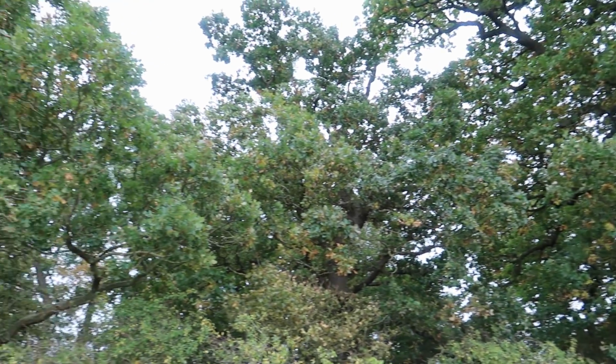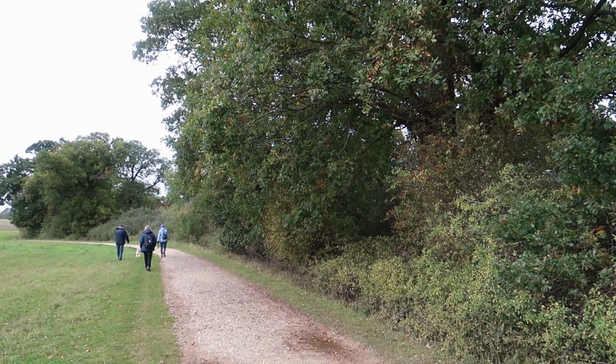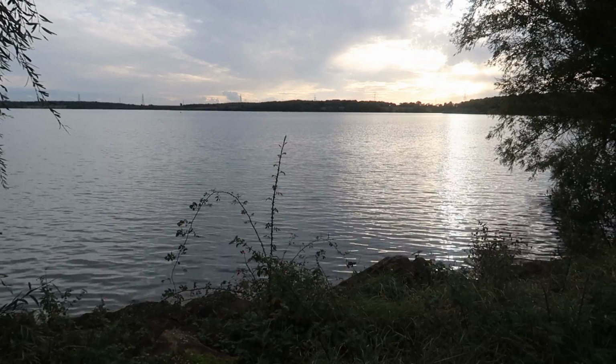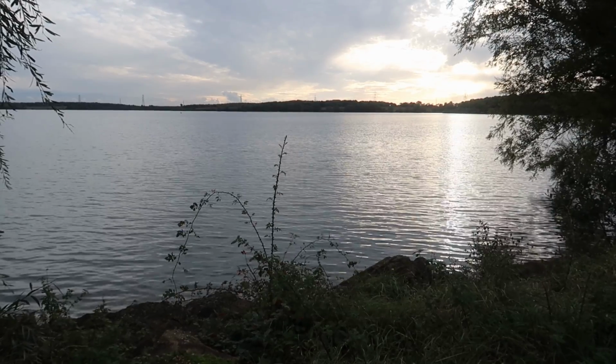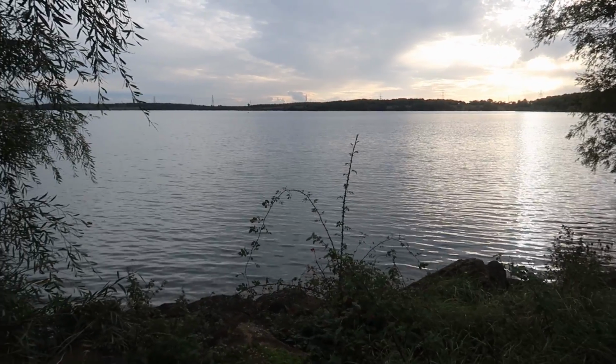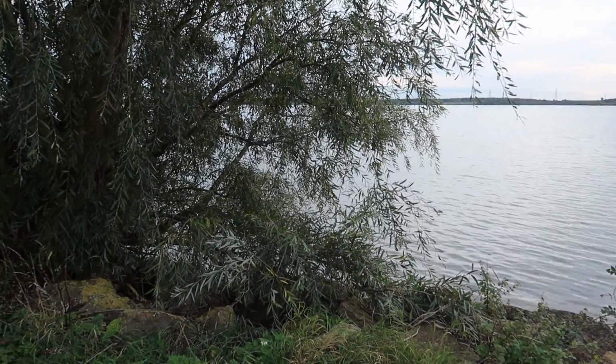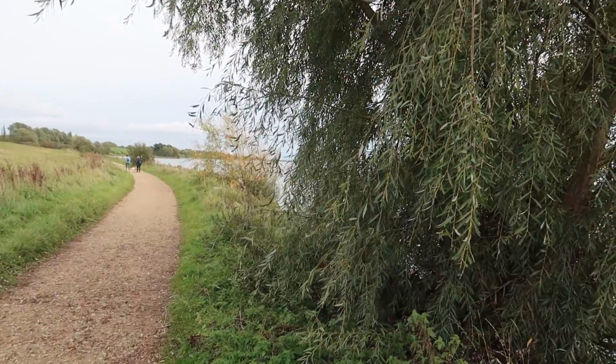Some beautiful oak trees along here, all getting ready to drop the leaves. The light is changing. We've been on this walk for about 5 hours now, and I'm beginning to hurt. Still some beautiful scenery about here.